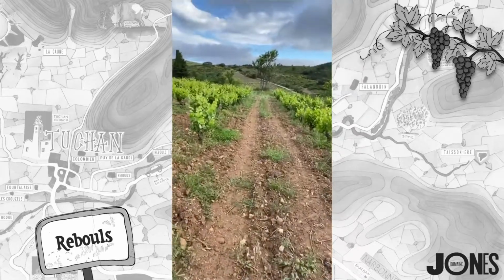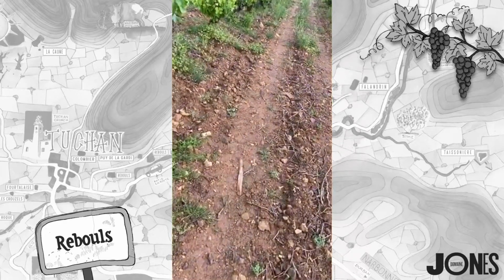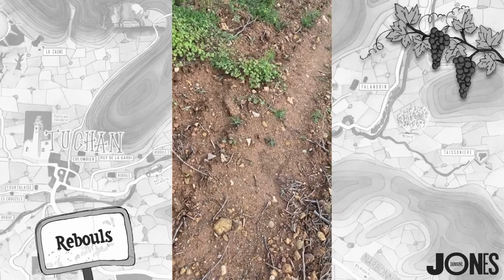So I'm just going to walk you around the edges of this vineyard because we're going to look at the soil. If you look at the soil here, it's actually quite muddy and it's sort of red and clayey, so heavy clay.